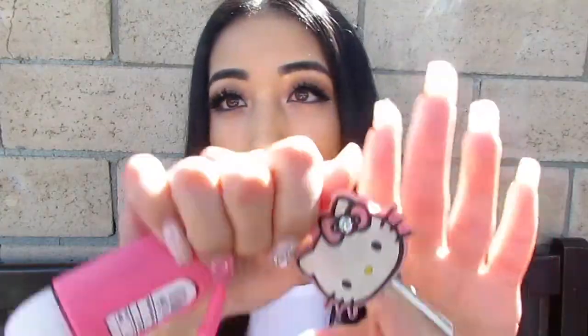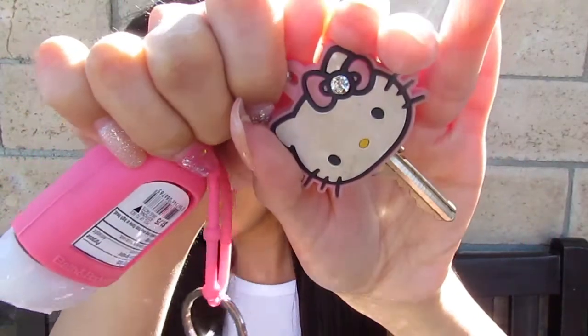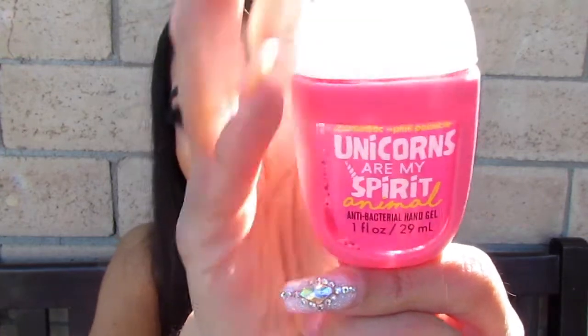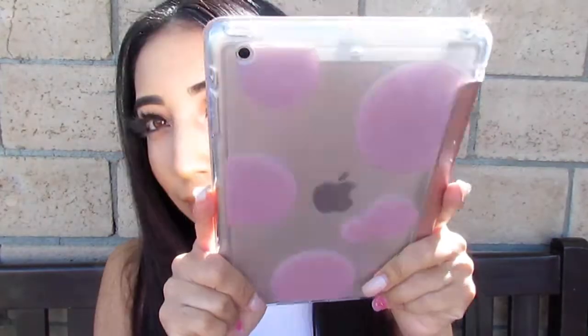I have my house key with the Hello Kitty, and I also have a hand sanitizer. It says unicorns are my spirit animal, and it's from Bath and Body Works, and it's so cute and I love this. Next we have a tablet. It just has like pink polka dots with a rose gold cover.